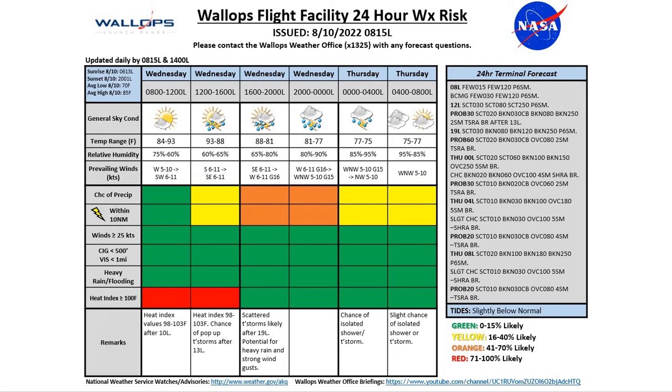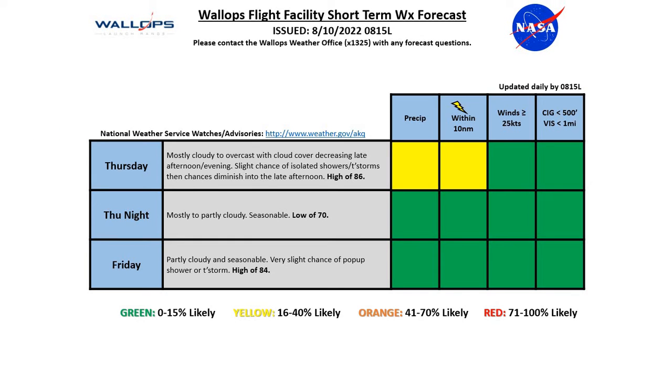Otherwise, expecting a high of around 93 today, and then as we go through the evening, expecting a low of 75. Looking at the next couple of days, mostly cloudy to overcast day tomorrow, with cloud cover decreasing as we get into the afternoon and evening, along with those chances of an isolated shower or thunderstorm decreasing as we get into the late afternoon. Otherwise, expecting a high of 86. We are yellow for that precip and lightning chances. Going into Thursday evening, mostly to partly cloudy and seasonable, low of around 70.